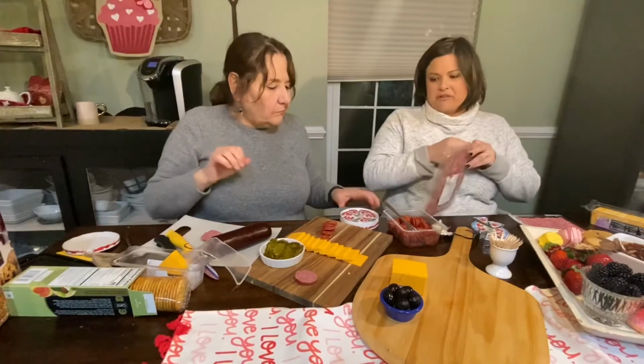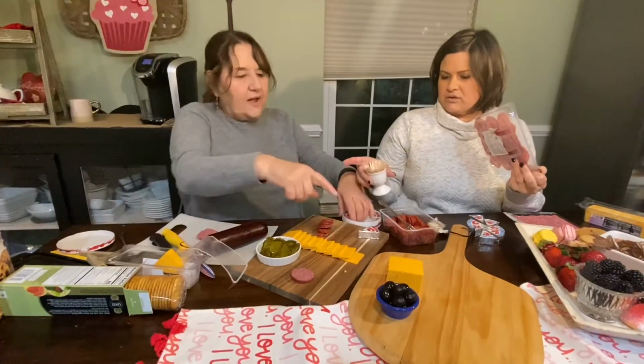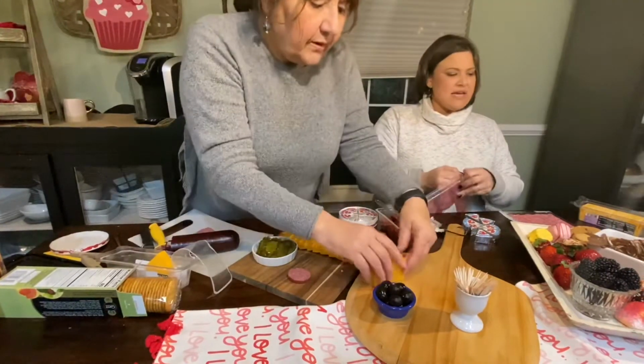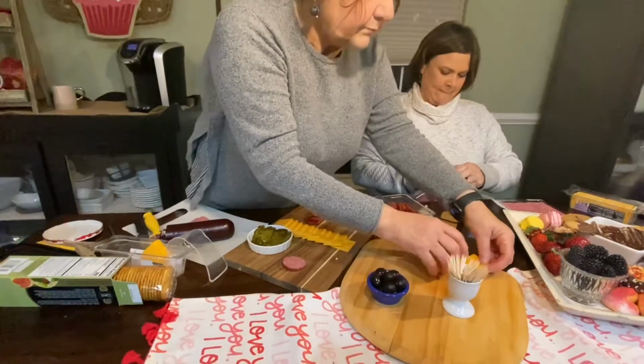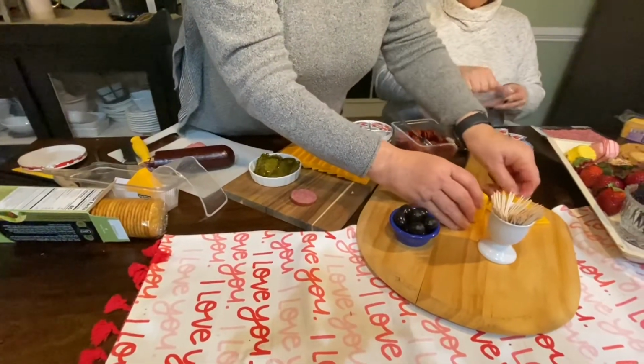And then you just start filling it up. Let's put some, which one are we doing? This one? I don't know. Both of them, I think. We can put some toothpicks there. There's 2 kinds of cheese, so let's get the other one out.